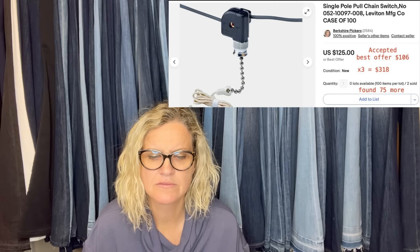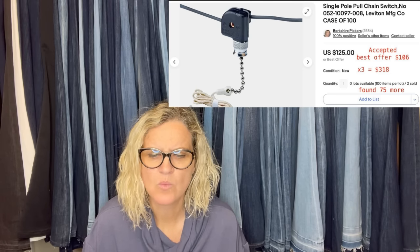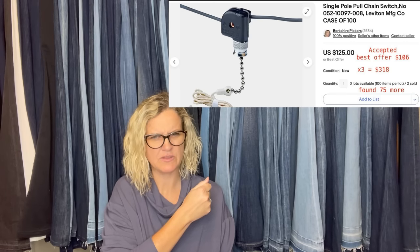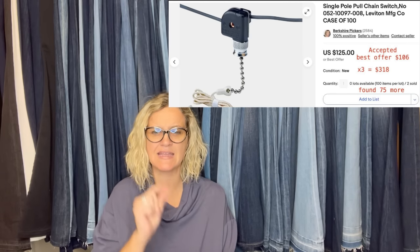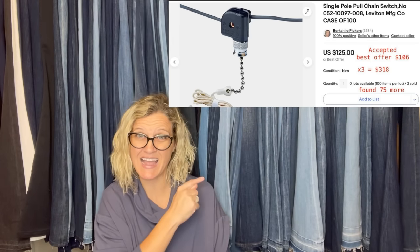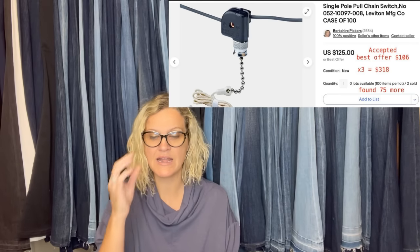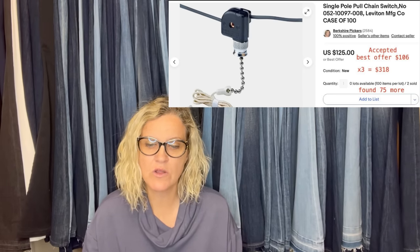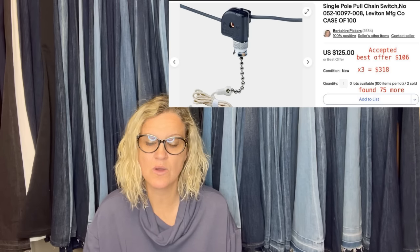Case of 100. It's a pull chain for something. A light? I don't think it goes to a light. I don't know what it goes to, but it has like a number, so a reference number. So anybody that's looking for this item can put that number in and find her listing. She said accepted best offer of 106 times 3, so a total of $318.